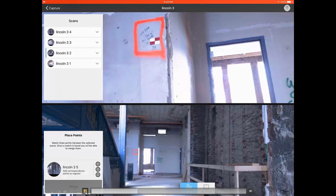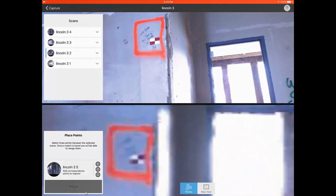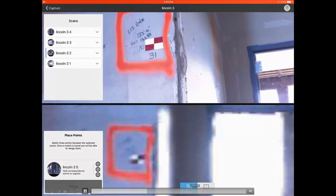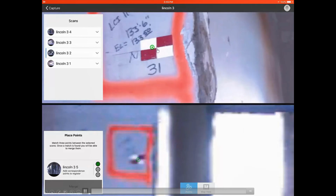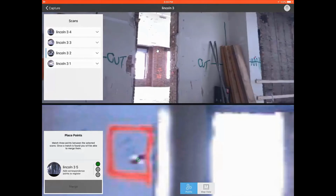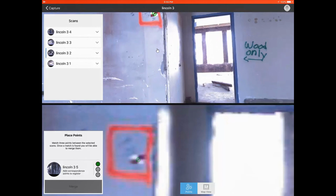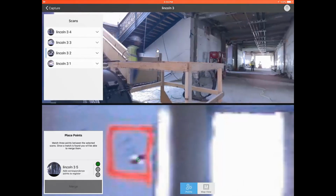Let's continue, and you'll see me click on the screen. It's faint, but there's a little green dot there, and then I'm going to match the little green dot up here. And I'm going to find another target. I'm looking around. What's some reference data that I can use?